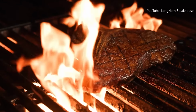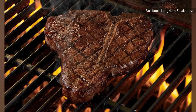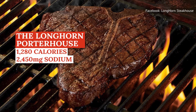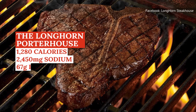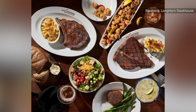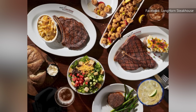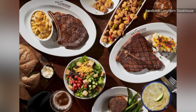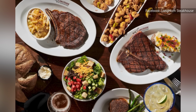But from a nutritional standpoint, it barely makes the scoreboard. This massive steak contains 1,280 calories, 2,450 milligrams of sodium, and 67 grams of fat. And these stats are just for the steak alone. Add in the sides, which can range anywhere from an extra 220 to 860 calories, and you've got a meal heavy enough to satisfy an adult's caloric needs for an entire day.